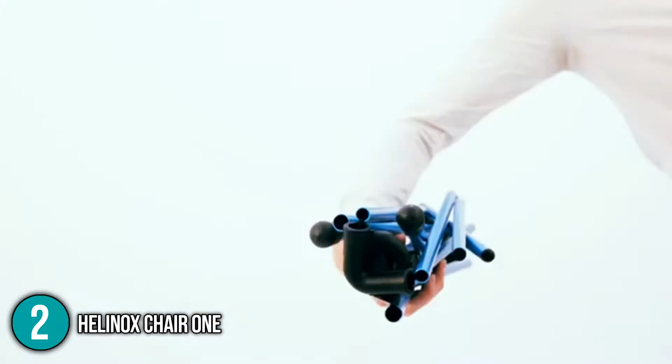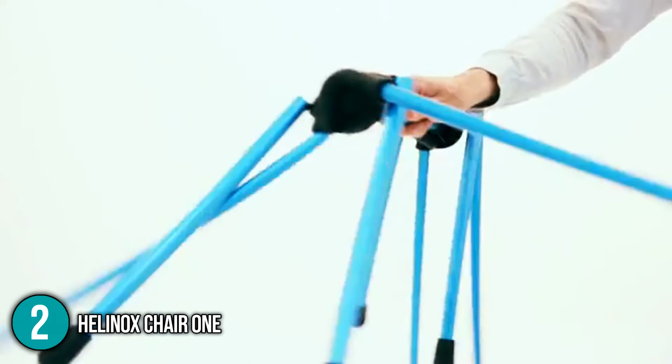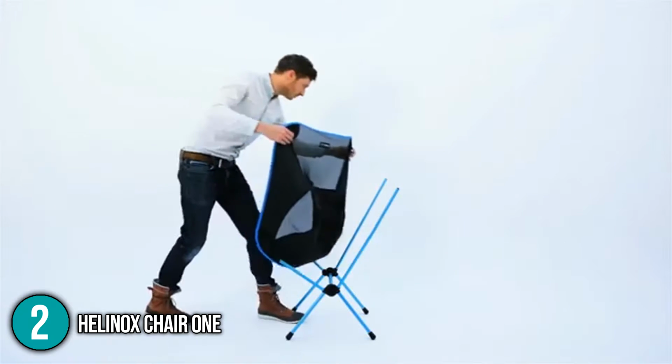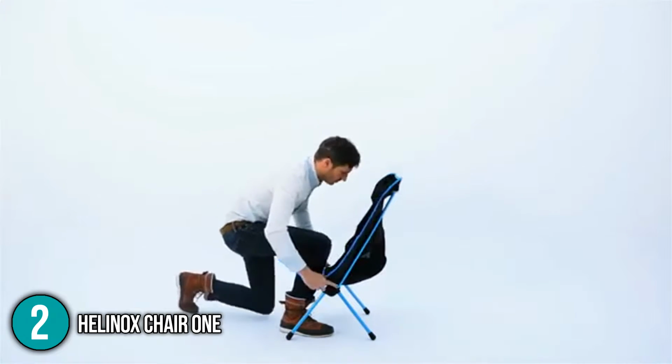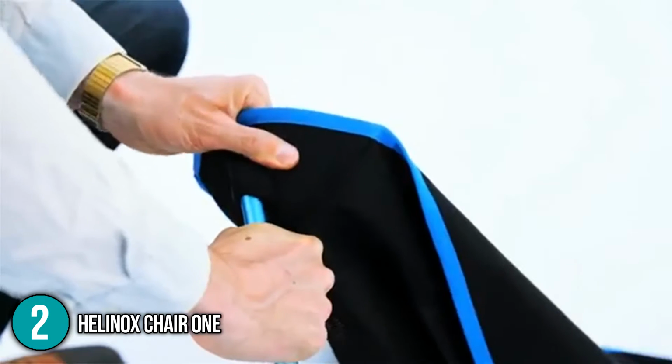This chair is very easy to assemble. Its frame begins to snap together as soon as you remove it from its package. The seat stretches across the frame's basic 4 poles once it is put together. Each of these poles is color-coded and fits into a compartment on the back of the seat. The poles look to be extremely long-lasting.